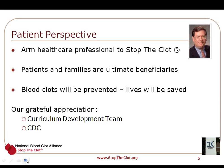I want to express the appreciation of the entire board of the National Blood Clot Alliance to the curriculum development team who worked long and hard to put together this excellent program that we're launching today. I especially want to acknowledge 2 members who, while they were serving on the curriculum development team, also served on our national board and our medical and scientific advisory board, and that's Liz Varga and Stefan Moll. They've been great stalwarts in not only this activity, but in the building of the National Blood Clot Alliance.